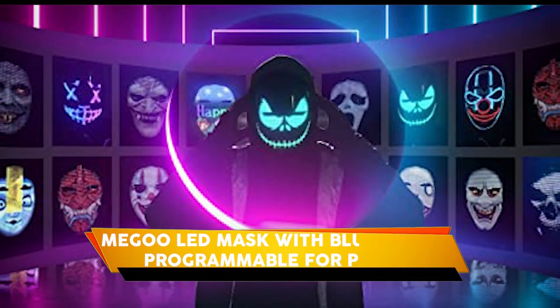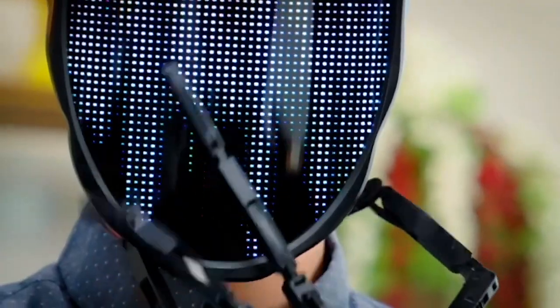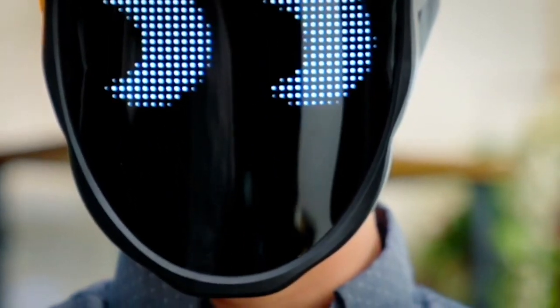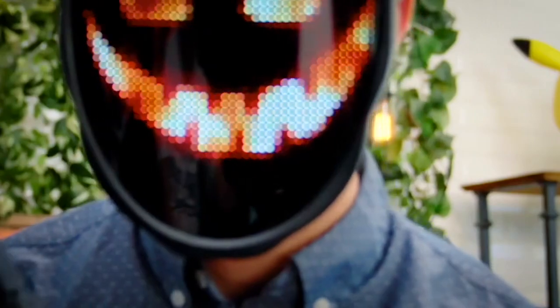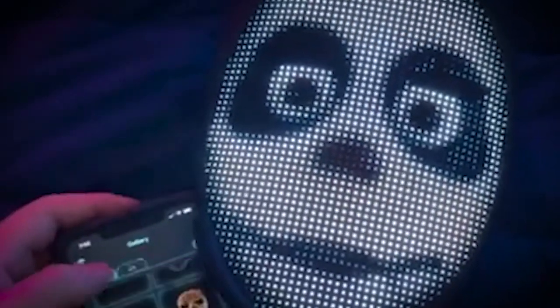Magoo LED mask with Bluetooth programmable for party. If you're looking for a truly unique and eye-catching way to stand out from the crowd, then you need to check out the Magoo LED mask. This incredible mask is perfect for cosplay, masquerade, birthday party, Halloween, Christmas carnival, and other occasions. The lighting masks are a very surprising gift.